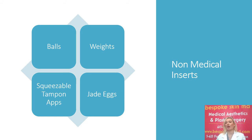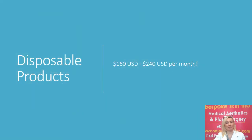Different weight systems. Right now there's an app out there that's basically like a squeezable tampon that goes in there, and it Bluetooth connects with your phone, and you can measure it on the app and track it. I suspect it's going to come out that there's some sort of someone watching women squeeze their vaginas. And then, of course, Gwyneth Paltrow and her jade egg craze, which, like I said before, self-cleaning oven, we don't want to stick anything up. Absolutely have to. And then there's disposable products like pads.